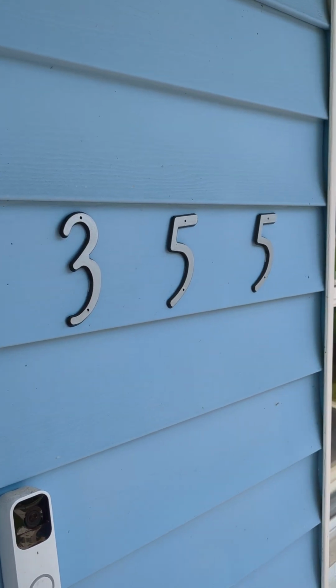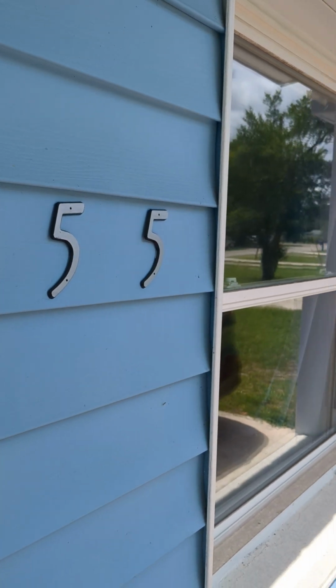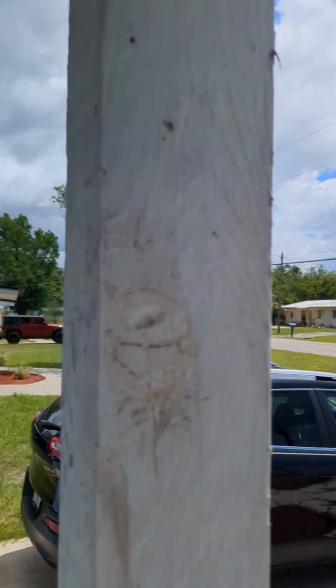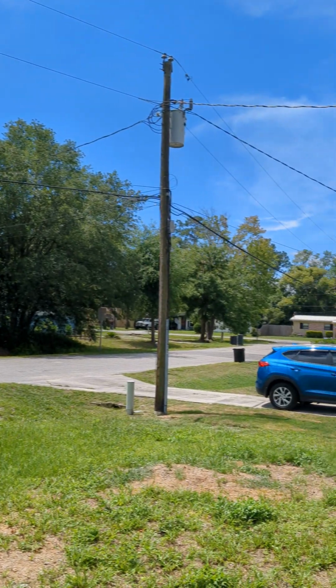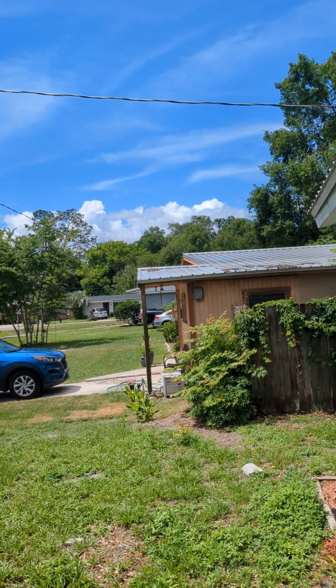Today we are at 355 Wildwood Lane in Orange Park. And we're going to be taking a walk through of that property right now. Just thought you'd like to get a look first, kind of what the neighborhood looks like. People across the street and down the street. And as you can see, it's a pretty clean, nice, little older neighborhood.